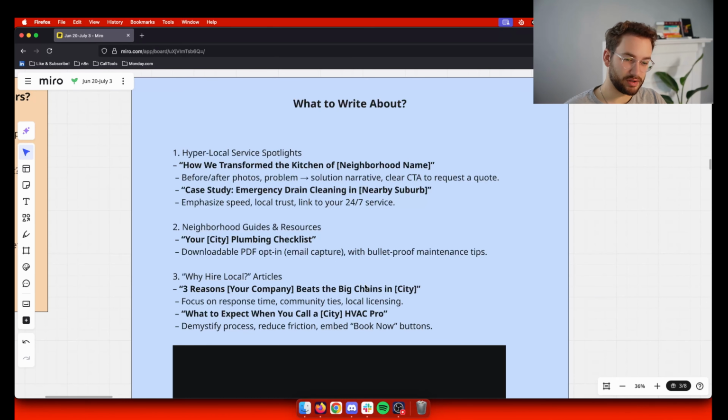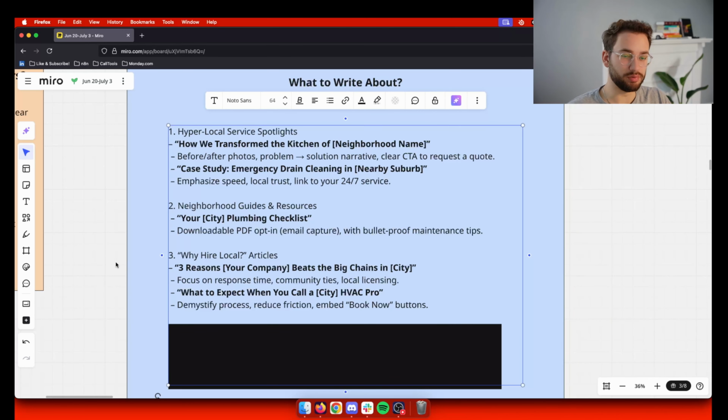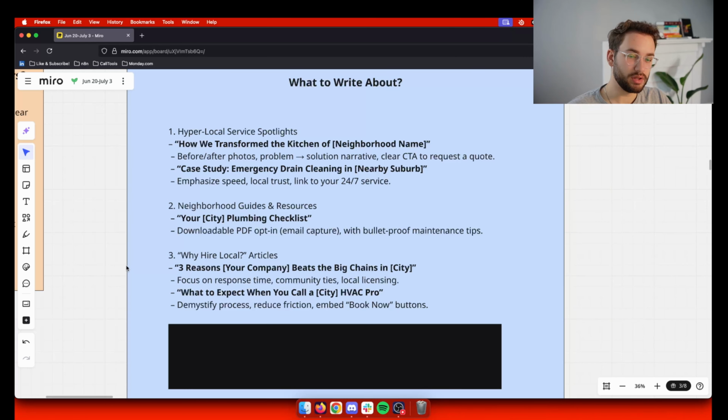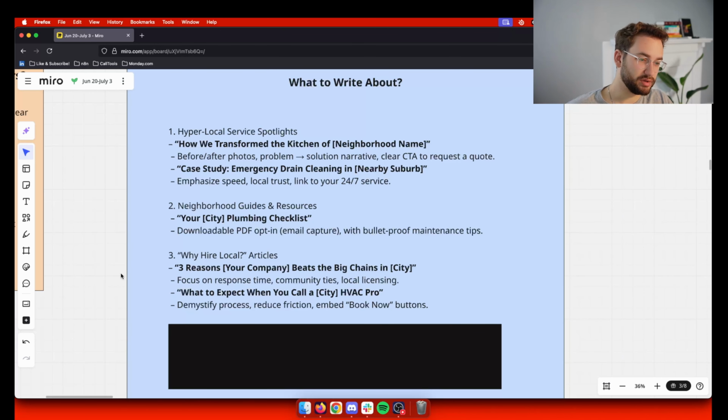So you can actually reach out to them because you have their email. The third type of content that you can publish is just why hire local articles. So we all know in the home service industry, you're competing with some massive businesses, mega franchises or chains that have 50 plus locations in the United States, which is just absurd. So a lot of people want to choose the local option. They want to feel like they're supporting someone, not something. So you can publish articles like three reasons why your company beats the big chains in Austin, Texas.